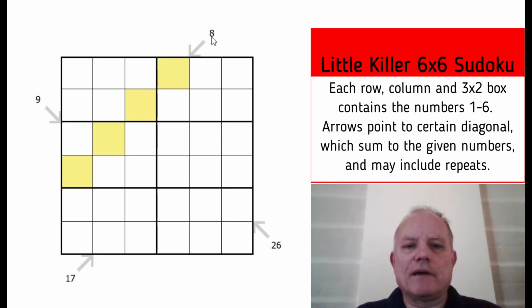Now, the interesting thing about this path with the 8 on is that it crosses with the path that has the 26, which is quite a high number for 5 digits. So what is the maximum that the 26 could be? And you could have 6 here, then a 6-5 pair in box 4 and a 6-5 pair in box 1. So that would add up to 28. Now that's only 2 degrees of freedom, and that's the least in the puzzle.